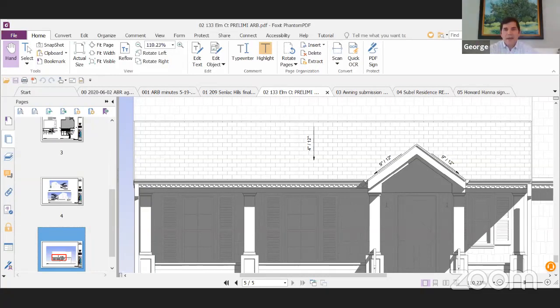What's the date of the house? The house was built in 1979, I think. So it's from '79. So it's a neo-colonial. Correct. And I think that allows for a little more freedom. It's not a historic colonial. I agree. I think the houses around it are a bit of a mix. It's a bit of a transition area from the old to the new.